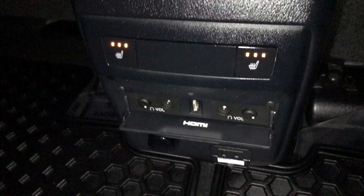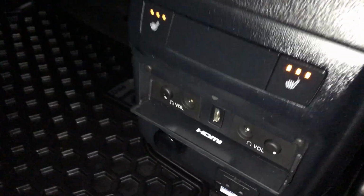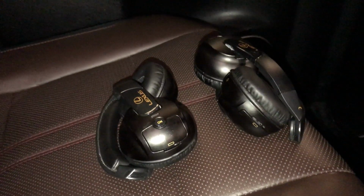Down below, you're going to have storage. In the middle is your heated side seats, outputs for your DVD screens, 12-volt power source, and a power plug-in. Overhead, you have your handle lights, panoramic roof with your power window shade. DVD screens come with two headsets. You have a fold-down armrest in the middle that has a beverage holder and storage.